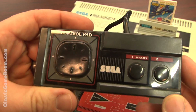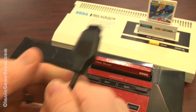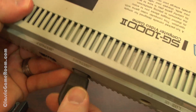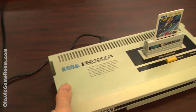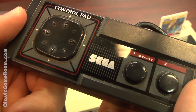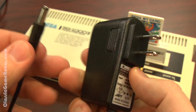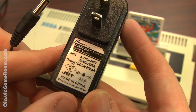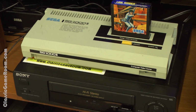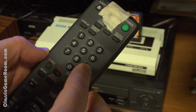Let's look at the controller, which I actually don't have. So I'm using a Sega Master System controller. The 2-button controller works perfectly. As I understand it, the Sega Genesis controller is not as compatible. The SG-1000 Mark II is roughly the same size as the Sega Master System. It's super light, but it feels like it has a nice build quality. It actually feels a lot like the Master System. I don't have the original power supply, but this one, with these numbers, works just fine. To play this thing, you're going to need to tune your television to channel 96. So it's kind of like using the Famicom, except it's a Sega.